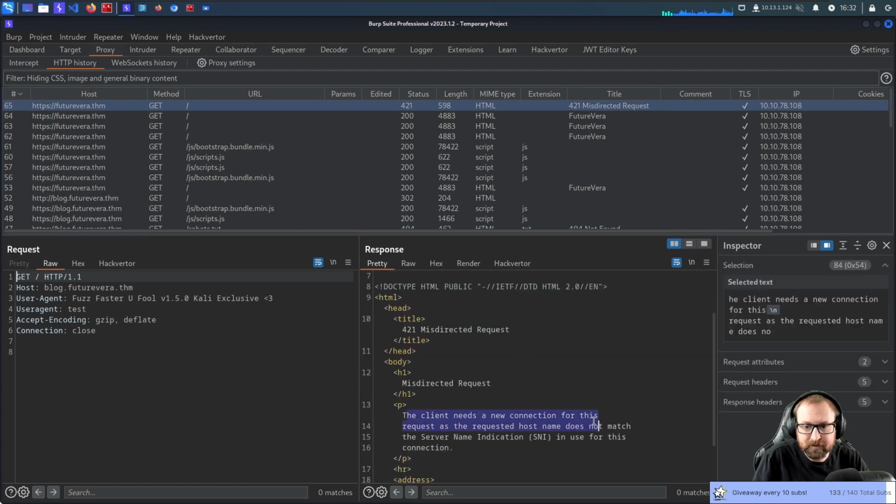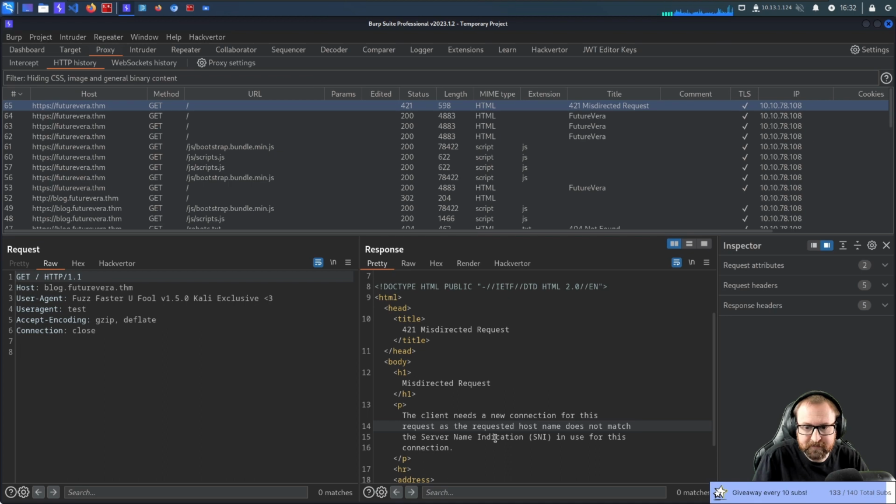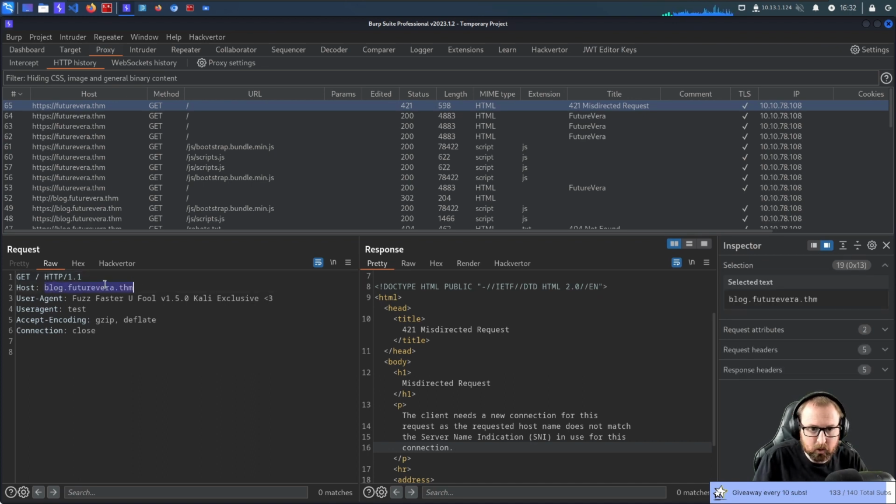All right. So what we got was this. The client needs a new connection for this request, as the requested hostname does not match the server name indication in use for this connection. Basically, we asked for blog.futurevera.thm, but the server right now only understands requests for this bit. Okay? Or to put it another way, the server knows that this host has its own certificate. And so you can't access that site. Does that make sense to everyone?